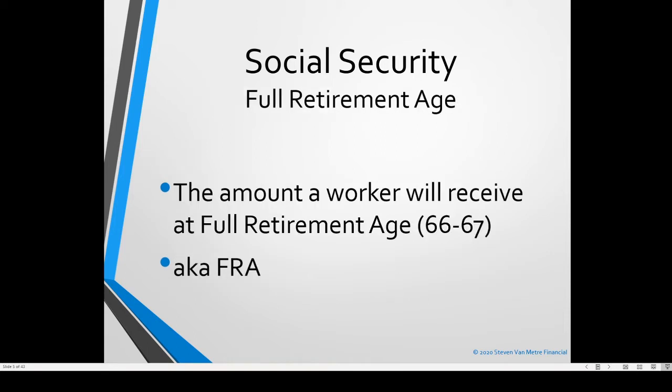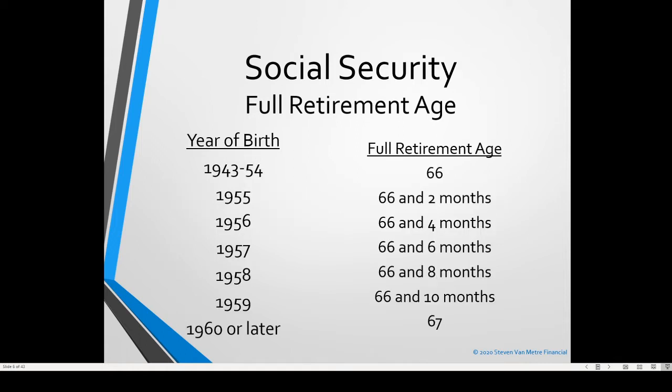Your full retirement age, also known as FRA, is the age at which a worker will receive their full benefit, between the ages of 66 and 67. Your full retirement age is based on your year of birth. If you were born between 1943 and 1954, your full retirement age is 66. If you were born 1960 or later, your full retirement age is 67. And if you were born in between, then your full retirement age is 66 and either 2, 4, 6, 8, or 10 months.